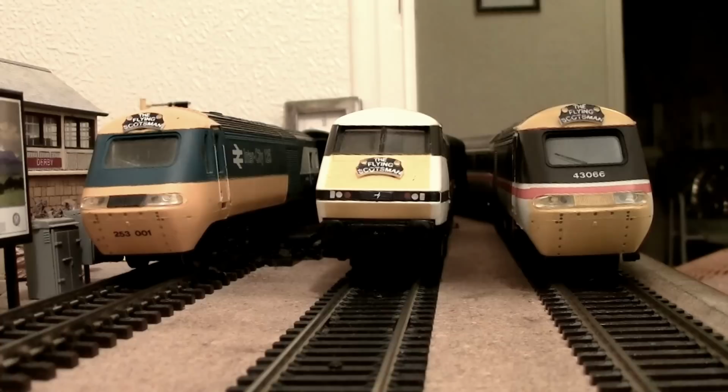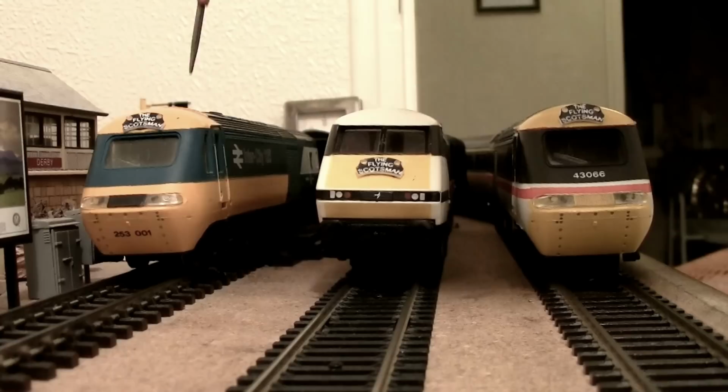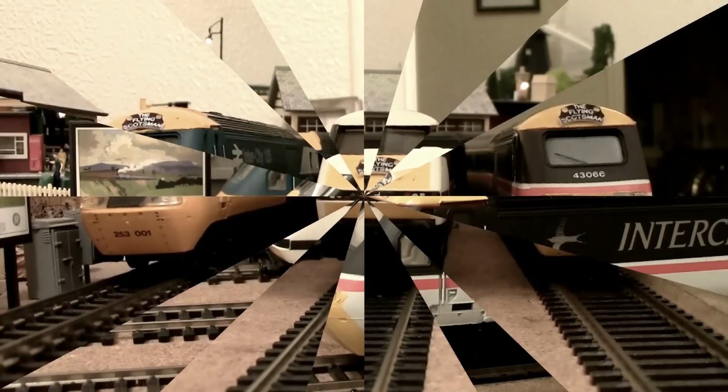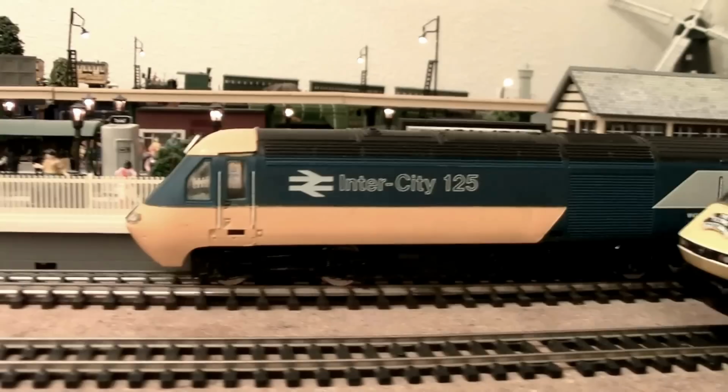You can see two different liveries here. We've got the class 43 in British Rail Intercity 125 livery, and then we've got the class 91 and another class 43 in the Swallow livery. I'll talk you through that in a minute. We'll start with the inside line as usual, because otherwise it just gets blotted out. So the Intercity 125 then, in the blue grey livery there.